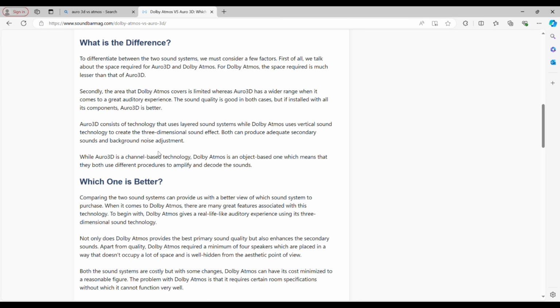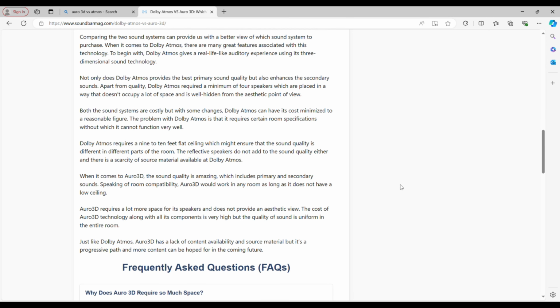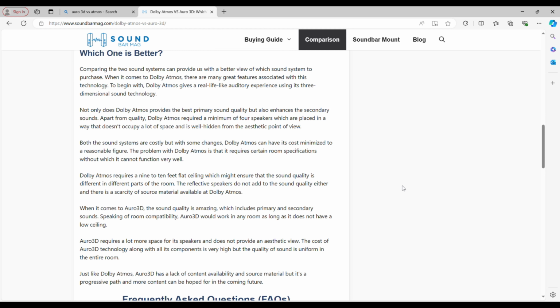While Auro-3D is a channel-based technology, Dolby Atmos is an object-based one, which means that they both use different procedures to amplify and decode the sounds. Which is better? Comparing the two systems can provide us with a better view of which sound system to purchase. When it comes to Dolby Atmos, there are many great features associated with this technology. To begin with, Dolby Atmos gives a real-life-like auditory experience using its three-dimensional sound technology. Not only does Dolby Atmos provide the best primary sound quality, but it also enhances the secondary sound. Dolby Atmos requires a minimum of 4 speakers, which are placed in a way that doesn't occupy a lot of space and is well hidden from the aesthetic point of view. Both the sound systems are costly, but with some changes, Dolby Atmos can have its cost minimized to a reasonable figure.